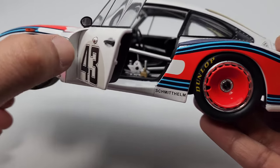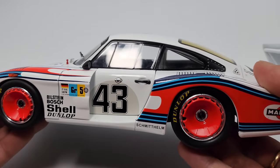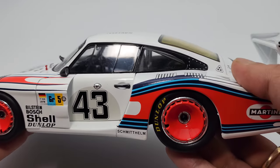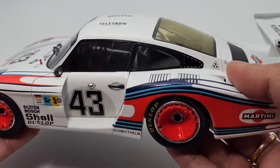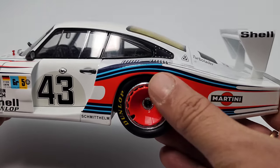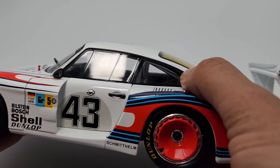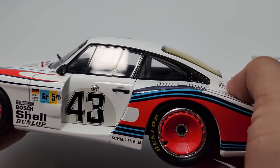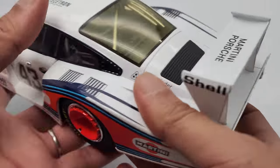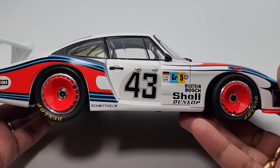And the doors are also quite solid. They open very well. I think the build quality of the doors is also quite good. The glass parts are also quite transparent, not very bad actually. It looks quite okay. And the Martini tampos, as I said, everything looks good. And attention to detail, like the small rivets on the fixation of this particular glass, looks quite authentic. So the side of the car looks pretty good, and I think the other side is pretty much similar. It looks quite well made.